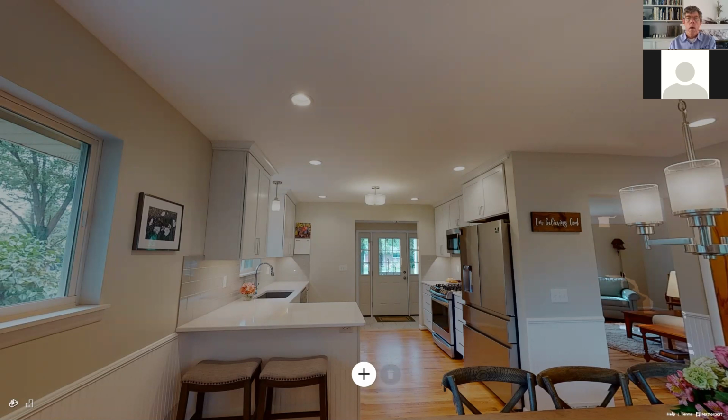And this view is actually a 3D virtual tour that is on our website, and you can go to the website and tour this home on your own. You can do close-ups, you can change perspectives and view it from different angles and different positions in the house. So we hope that you'll take advantage of that if you're interested.